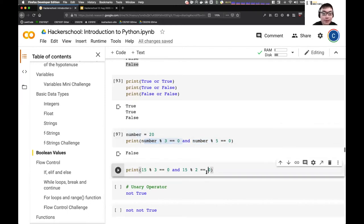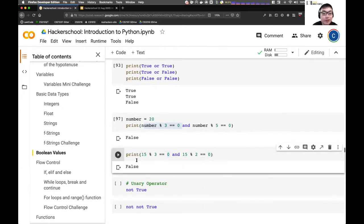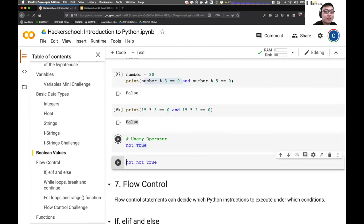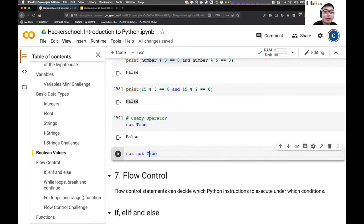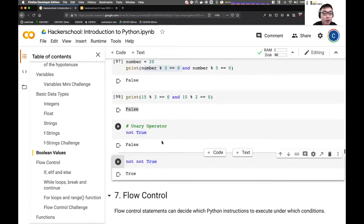As expected, 15 is divisible by 3 but not divisible by 2, so this will come back as false. And the last operator that I'm talking about is not. So not basically just negates whatever it sees over here. So not true is just false. The Colab notebook is taking a while to run. But if you do a not true, of course, it becomes true. So that's how Boolean operators work.